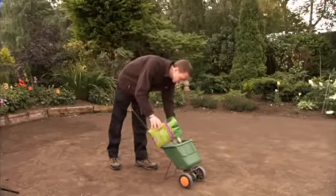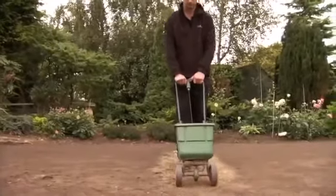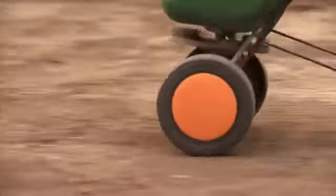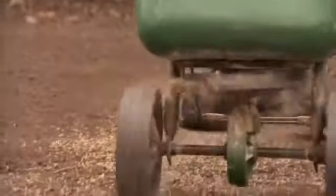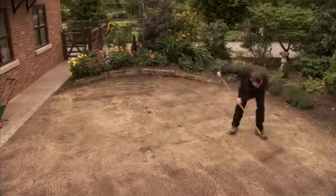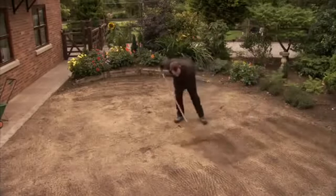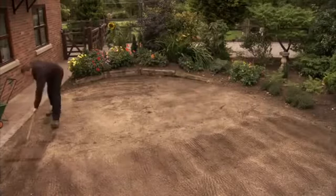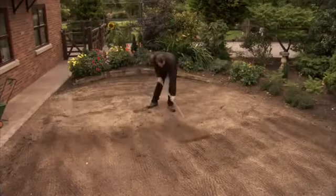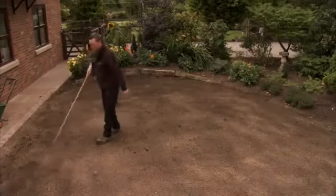For new lawns, prepare your soil the same as you would for laying turf. Apply the seed evenly over the area at the specified rate. Lightly rake the seed into the soil and keep moist until the grass plants have established. And remember, when seeding a new lawn, weeds need to be controlled and removed. You can start mowing when the grass is 50 to 80 millimetres high, then gradually trim down to 25 millimetres as the lawn thickens up.